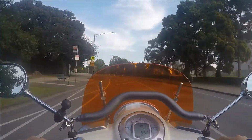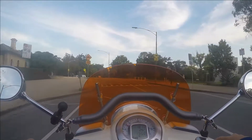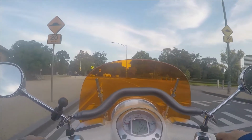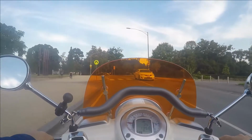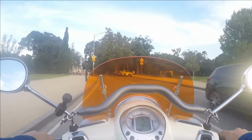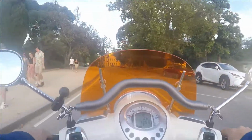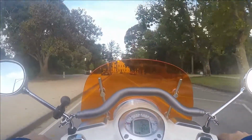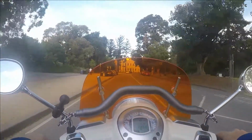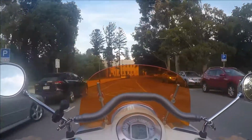On the right there you'll see the shrine once again, and as we come up these speed bumps and pedestrian crossing is the entrance to the Botanical Gardens. There's a cafe down there, there's also a restaurant, there's also a store where books can be purchased and various other items that are homemade and made in Australia.